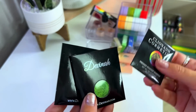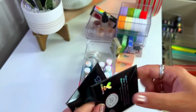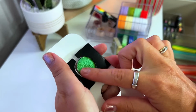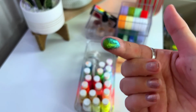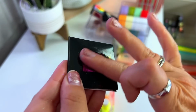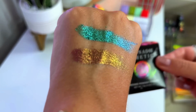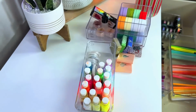And then I do have some individual shades from Davina Cosmetics. These are gonna be like foils. I mean, I can get this to stay. Do you guys see that? Super, super pretty, right? Look at how pretty this one is from the, I can never say it. This one, super, super pretty. Great multi-chrome, so I'm gonna hold on to those ones.